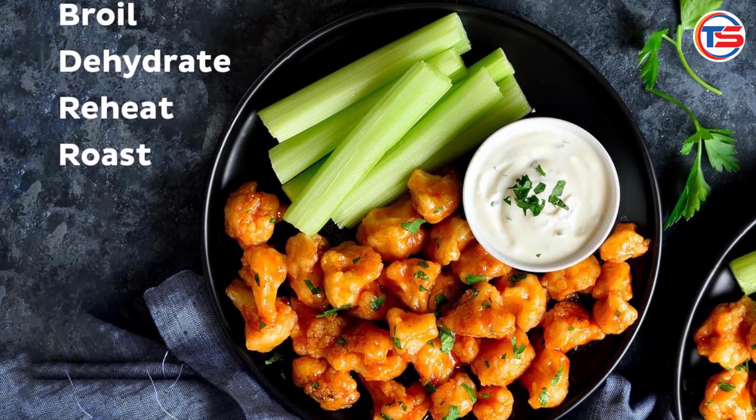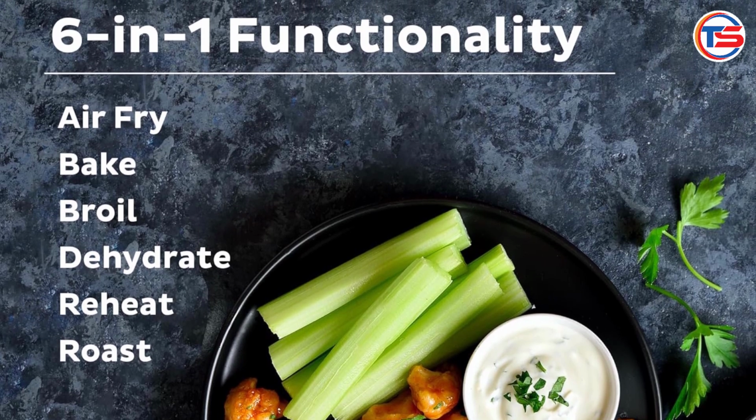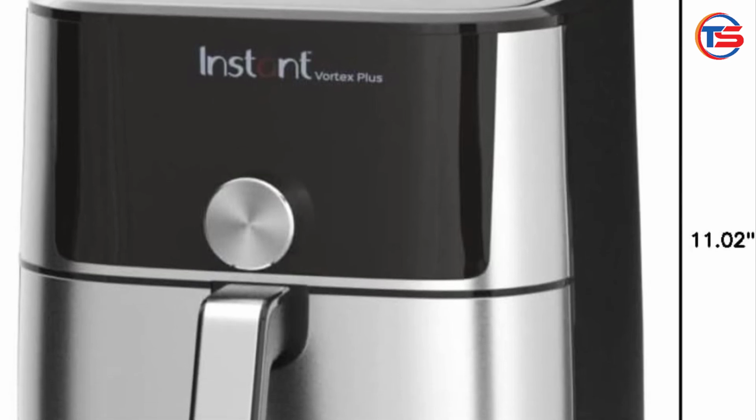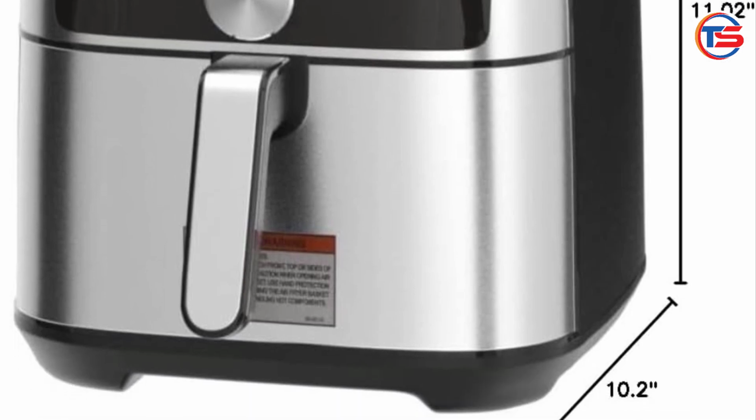Overall, the Instant Vortex Air Fryer meets the demands of modern cooking. It's versatile, healthy, and user-friendly. If you're considering an air fryer, this one is a fantastic choice that will simplify your cooking experience.